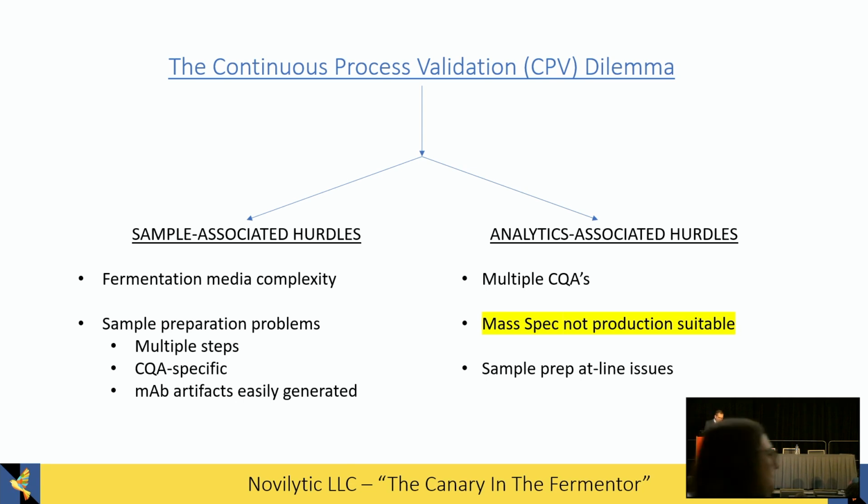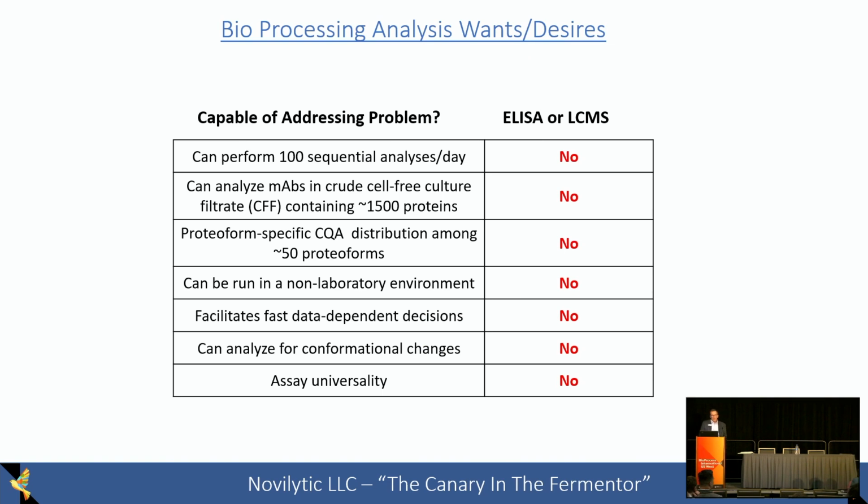Or if you're in an Ambr 250, you've got 6 or 12 reactors just churning without being able to make adjustments. With that fundamental problem, a number of customers we were talking to, major pharmas, major CDMOs, said, we're having problems and we can't address it with the normal ELISA and LC-MS methods. For instance, can they in a single 24-hour period take 100 samples and get good molecular structure data so that they can make good decisions or learn more about their process? Well, you can't. The sample prep takes too long. Can you run it in a non-laboratory environment? Try as they might, people have been trying to put a mass spec on the production line forever, with limited success. It just hasn't worked.